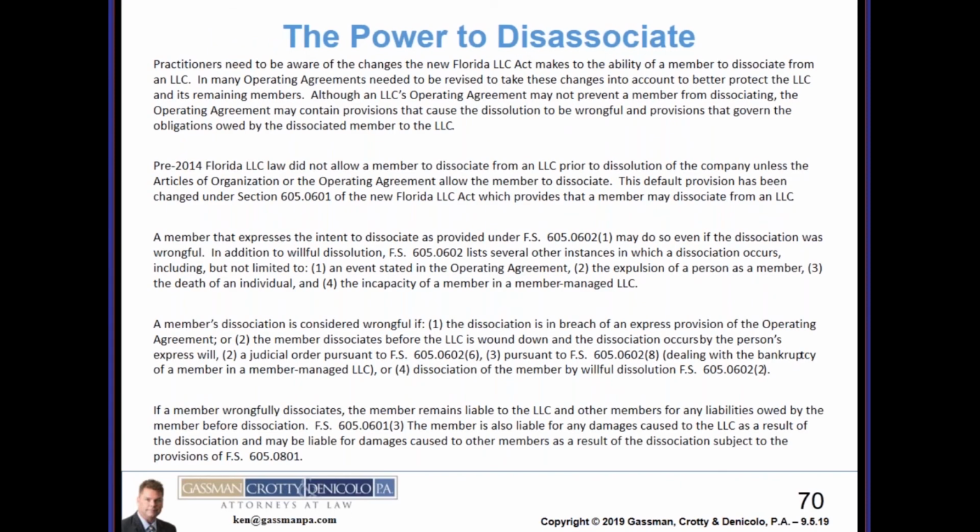One change under the new Florida Act is that members do have the power to disassociate. This is very specific based on the statutes, 605.0602. For the most part, it deals with this section, so it's something that I would encourage you to read and make sure you're more familiar with so that you can limit it to the extent you have the ability in your operating agreements.